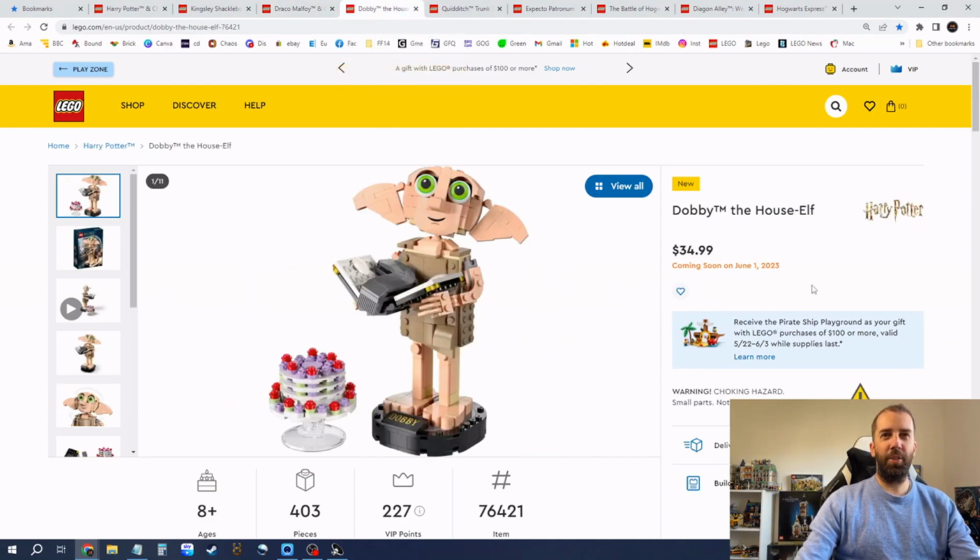Next we have Dobby the House Elf, priced at £25, $35 or €30. I'm not sure on this set. It's a funny looking set.